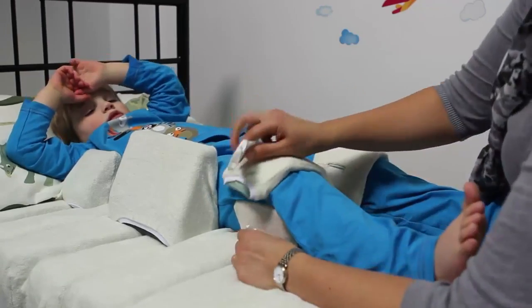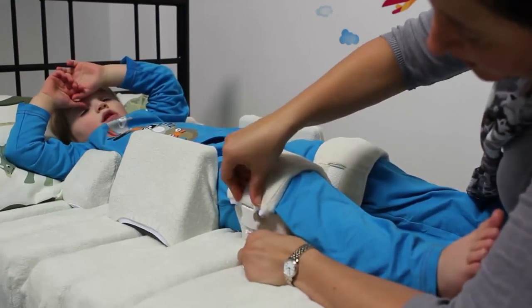I think originally when we developed Dreama, we really thought that its main function was going to be to support joints and limbs and bodies in particular positions. What we'd failed to think about at the time was the fact that that improved position would help them to sleep better. In some cases it's changed people's lives.